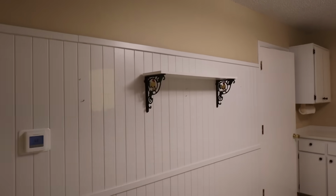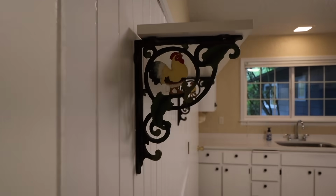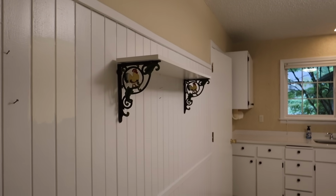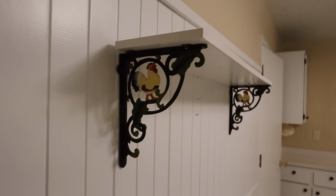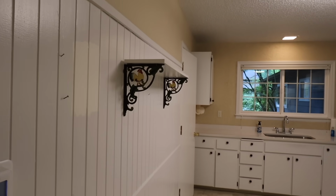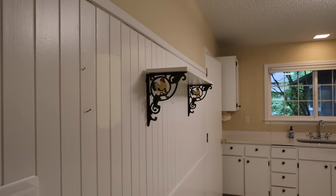The owner left me this iconic chicken shelf. When I went to tour this house, I counted over 75 different chicken images in this kitchen. So it feels kind of special that I have 2 left. They're probably not gonna last very long for me personally, but it did make me smile when I walked in.